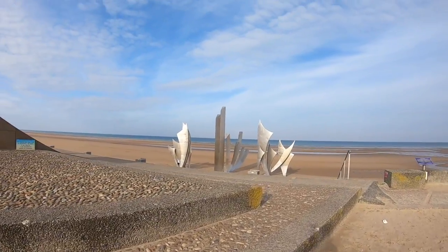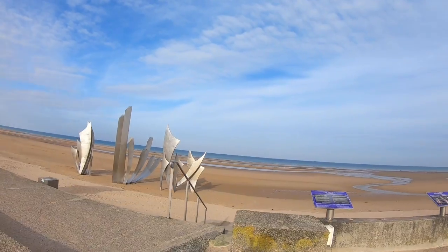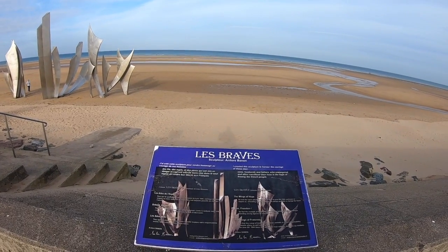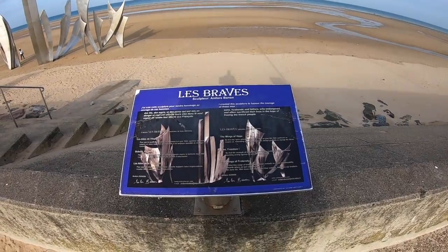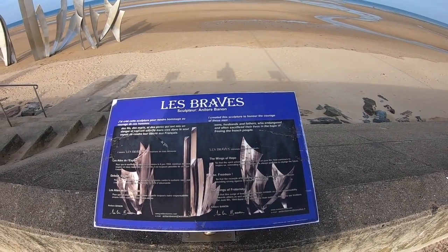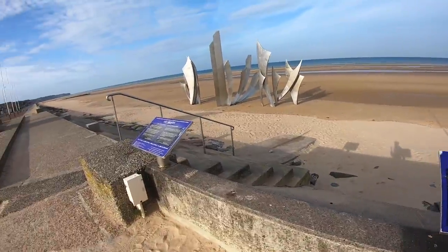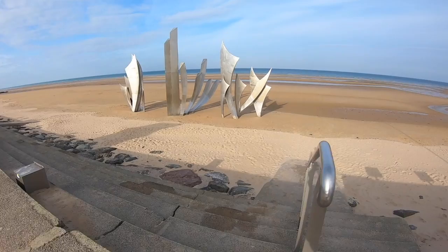And there's a nice little memorial there. Let's see what that's all about. The brave created this sculpture to honor the courage of these men, sons, husbands, fathers, who often endure the sacrifice of their lives to the hope of freedom. Wings of hope, rise to freedom. Wings of fraternity. Well, that's very nice. That's very nice of the French.